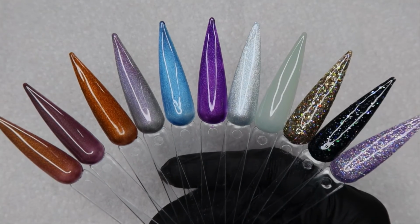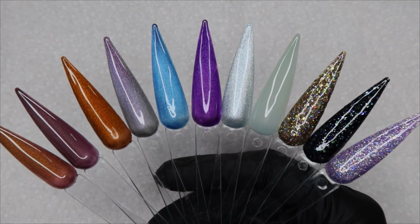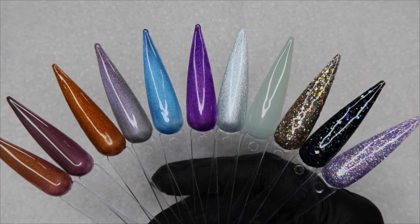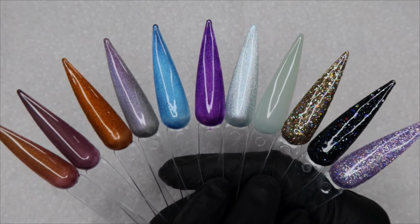But that is it for my haul. Let me know what your favorite item was. It was pretty much a whole bunch of charms and a whole bunch of polishes. Also, let me know which one of these gels were your favorite.